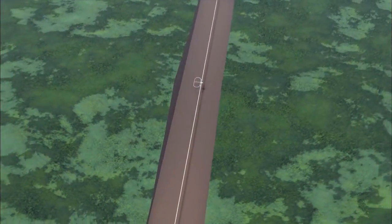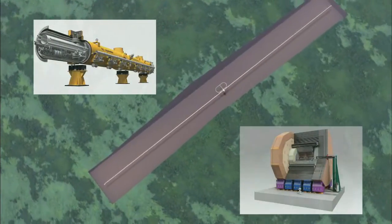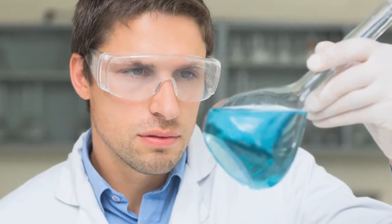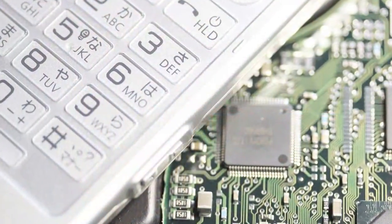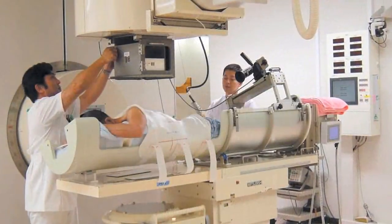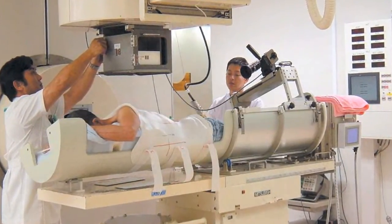New technologies developed in connection with the ILC project are also expected to have a range of industrial applications. Research using the accelerator has already contributed to drug design, development of new materials, and the study of rare earth metals. And accelerator technologies are used in particle radiation therapy and non-destructive inspection.